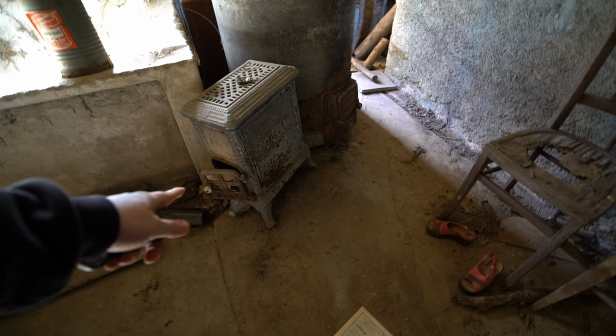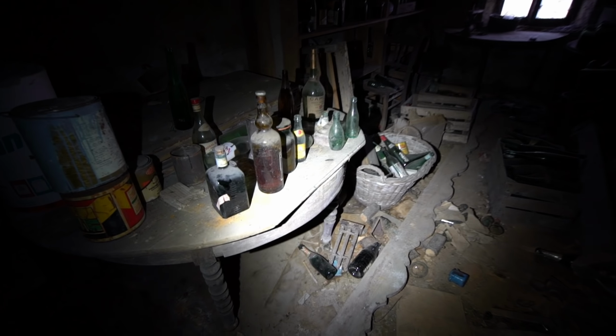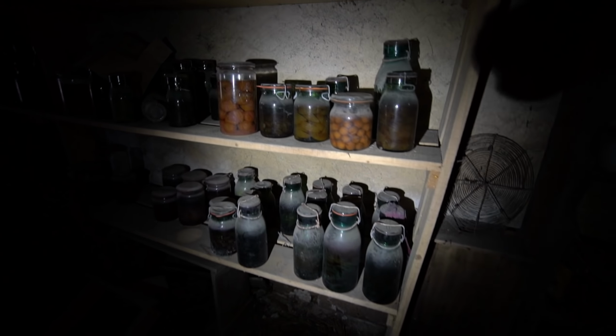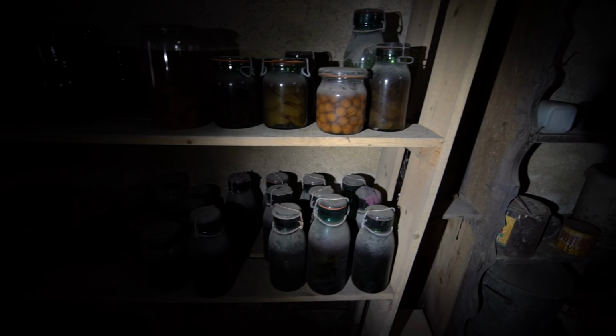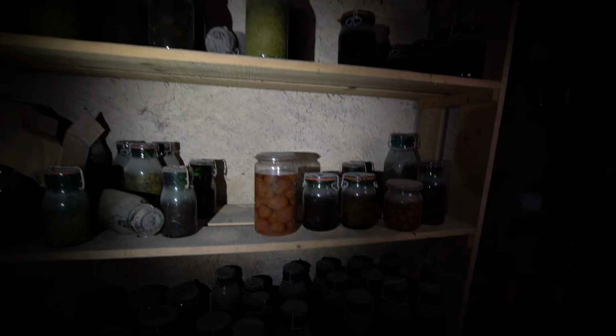Yeah. Oh, a really old furnace. That's super old. Is that whiskey or something? Yeah, I think that's whiskey of some sort. Oh, Josh. What? More jars. But these are actual, you can see these are vegetables and stuff. So no bugs in a jar. Not in this one. This is awesome.